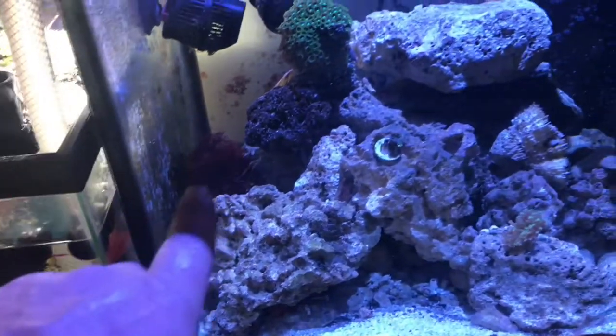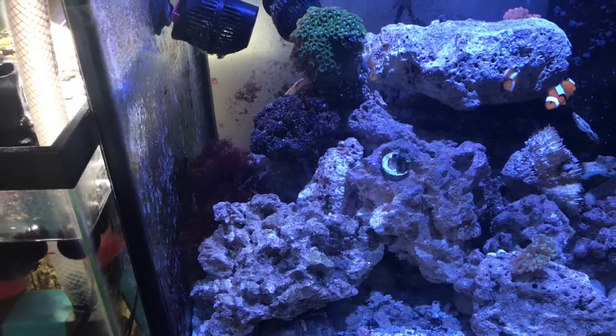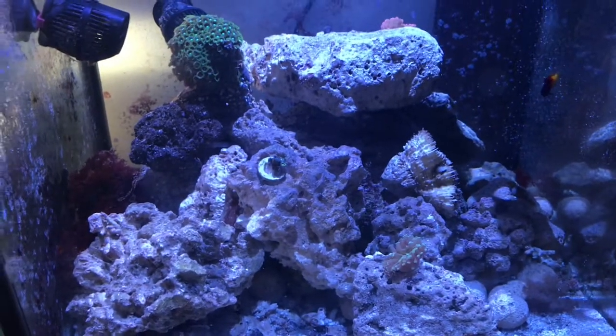Got the anemone back there, you know, some zoas. And then over there we've got the, what do you call that stuff? The dragon's breath, and that little frog spawn, and then some more zoas. So I'm excited to see how this tank turns out. Should be cool. Little green star polyp up here.